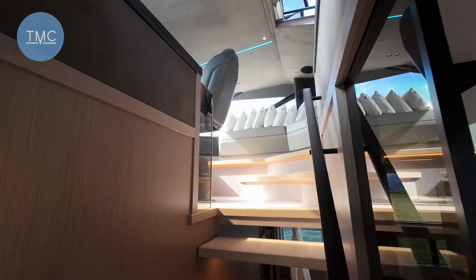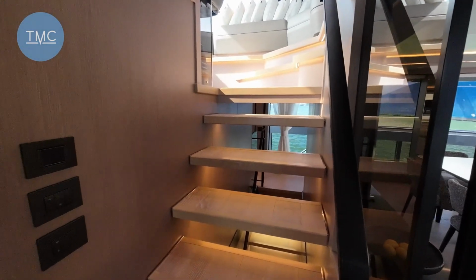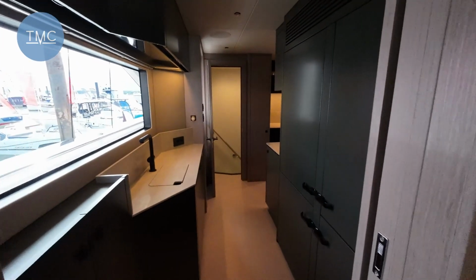We took the long way round, but I want to do that sort of deliberately so that we could come into the saloon in a normal way. Okay, so ahead of us is our galley.